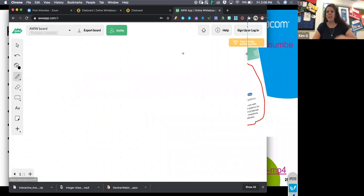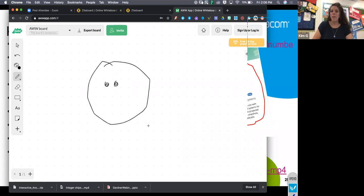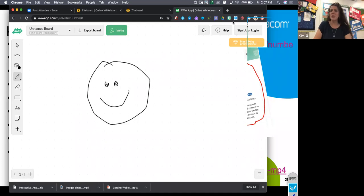So with Zeitboard, at least you can keep scrolling up. This one allows you your one page of happiness on your whiteboarding, and then you're limited to that. But you can invite kids to join you. So this can be an interactive whiteboard where you send out the link, and then you can have multiple kids. In a tutoring situation, this could be really great because then you're both on the same board at the same time. So that's a really great one also.